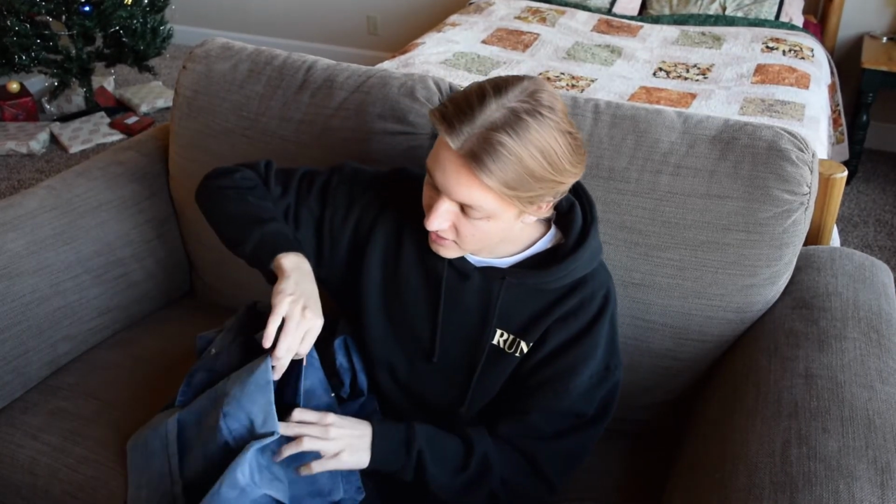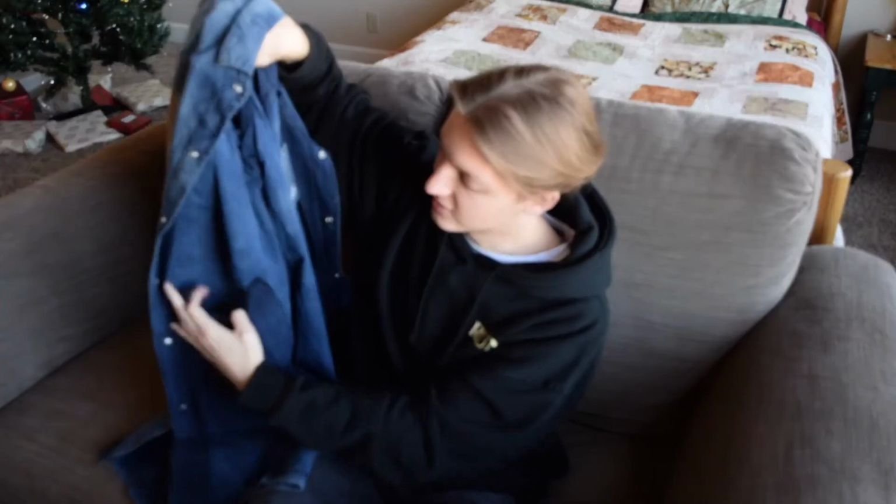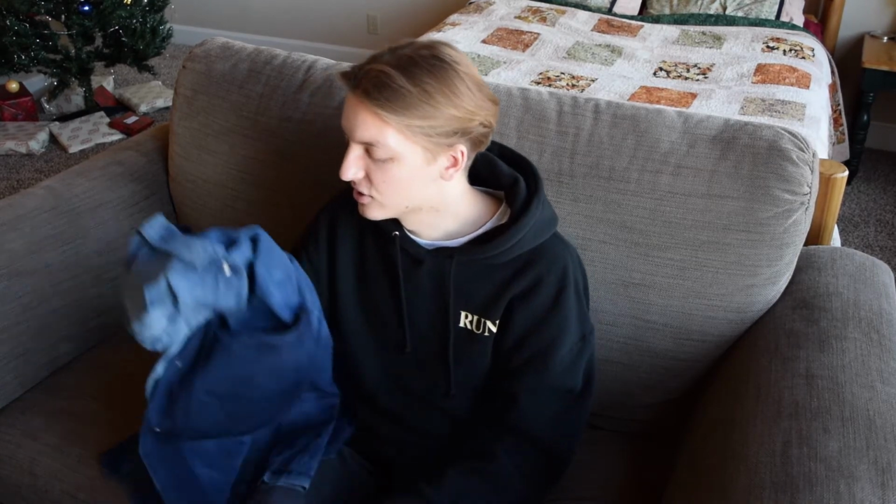We have pockets on each side towards the bottom, and we also have some pockets on the inside that you can see here. And with all that out of the way, let me get this on, finally try it on, and then come back and tell you guys how it fits.